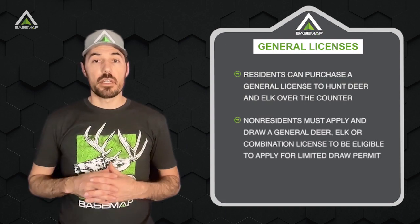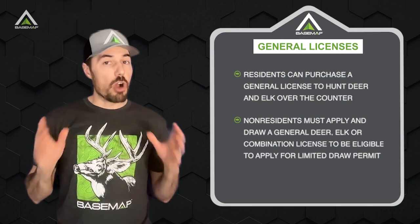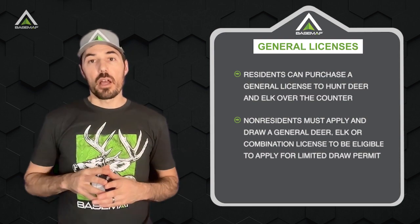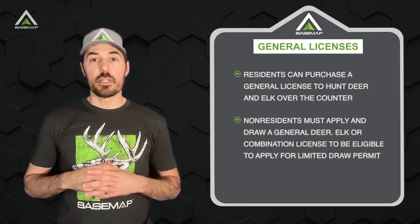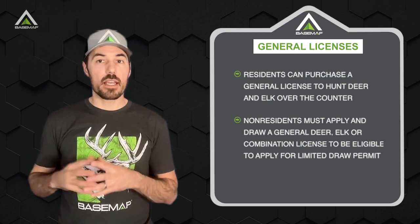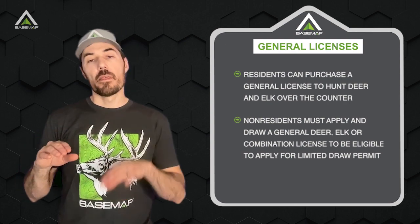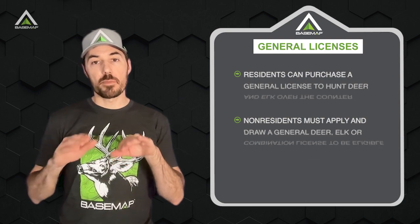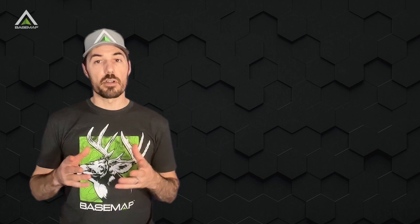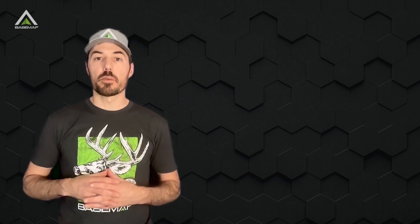If you're a non-resident and you'd like to hunt deer or elk in Montana, you will need to draw one of these general licenses. There's a separate drawing for a general non-resident deer or elk license, and we're going to talk about that in a second, but know that you first must have one of those general licenses before you can apply for a specific limited permit in Montana for deer or elk. Now, if we're talking about other species, those are all going to be under these limited permit codes.